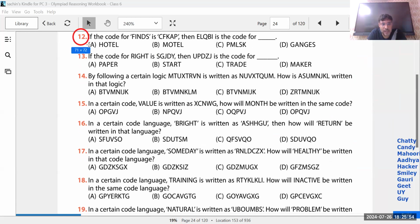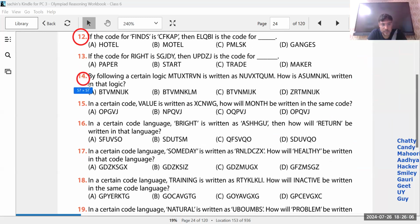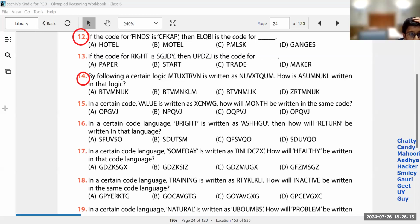So do the 12th. And 14th. That's very difficult. Very small.